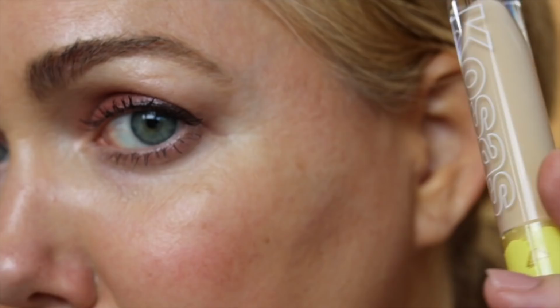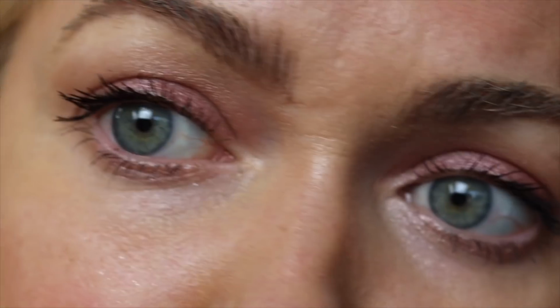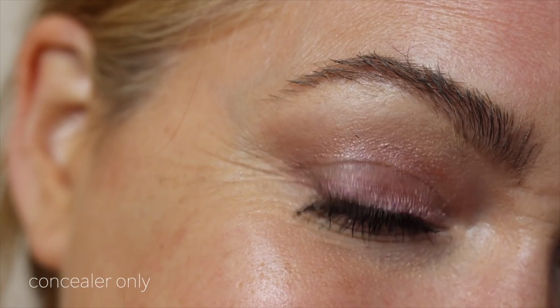It's a fantastic formula. And this is the end of the day. It really holds on. On the side without the Becca corrector, you can see my dark circles a little bit more, but it's just a beautiful, beautiful concealer.